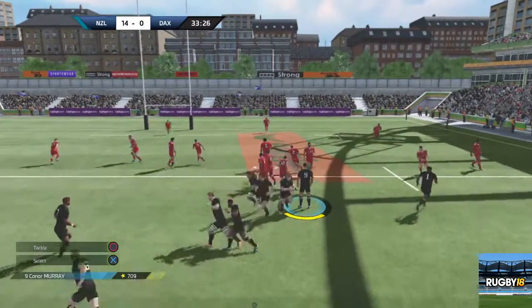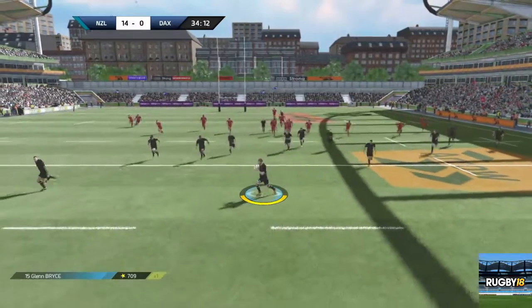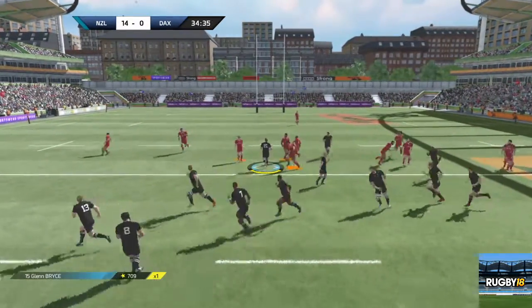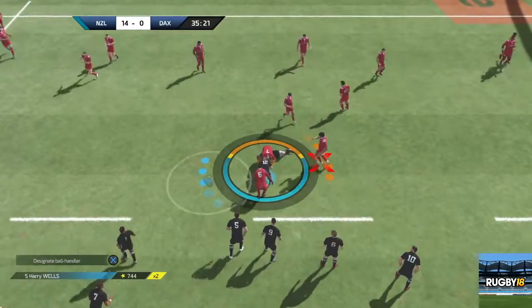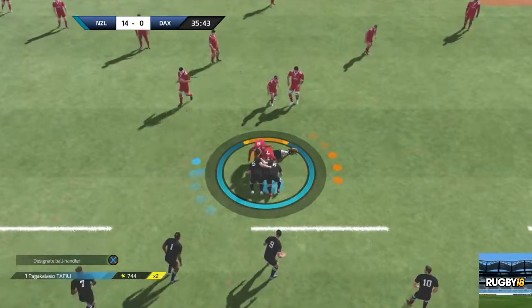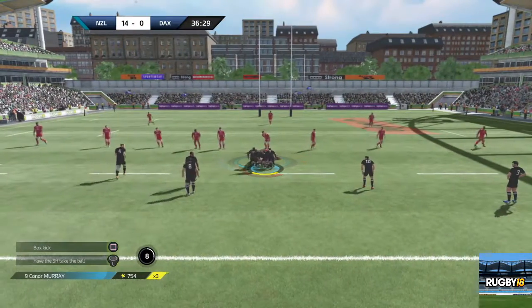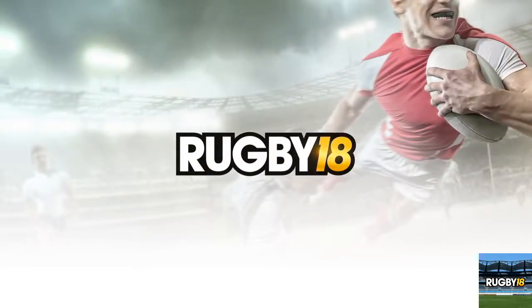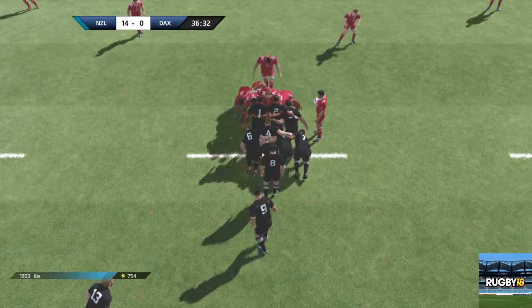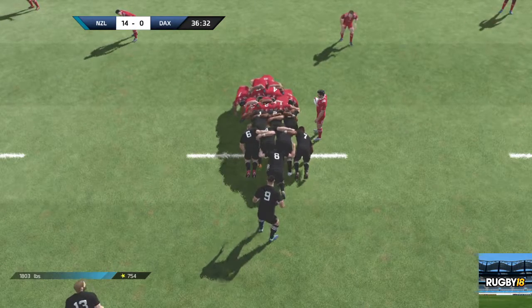Tactical kicking by Murray over the defensive line. Bryce beneath the kick. Bryce tears down the defending wall. No advantage. Back to previous foul. And we'll go back to a scrum for Dax. Whoa. 14-0 and a scrum in the New Zealand half.